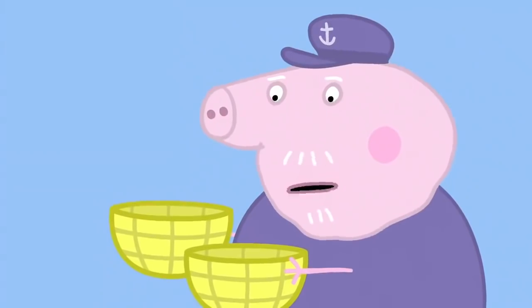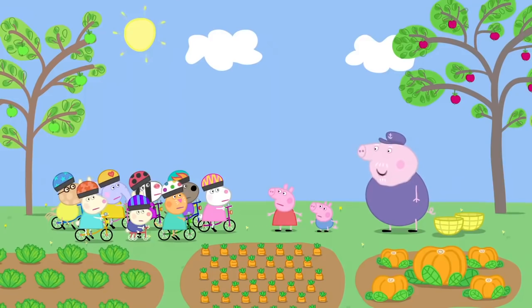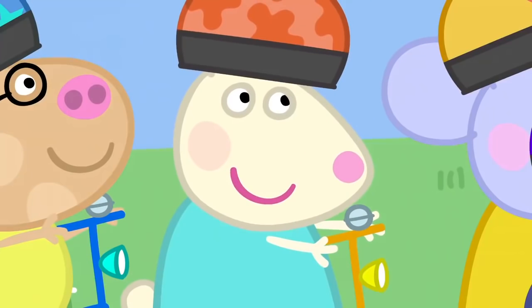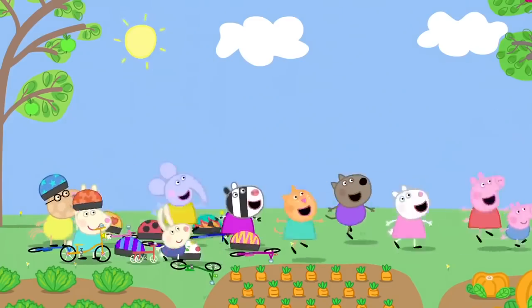I don't think I have enough baskets for you all. Aww. You could be something else, though. Something exciting from the garden. A carrot? Rebecca Rabbit likes carrots. No, Rebecca, not carrots. Come over here.